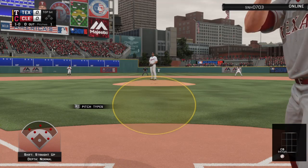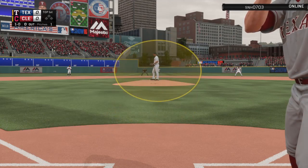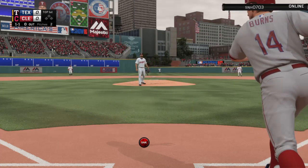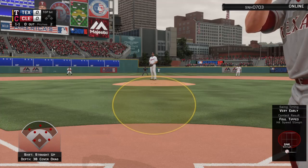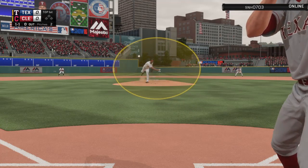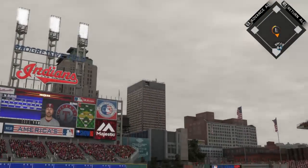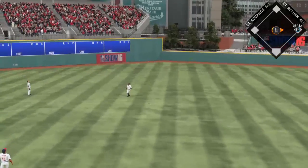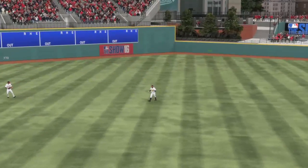Billy Burns is in to start things off as he looks at a ball to start the inning, 1-0. Gets on top of one here and chops it foul right at home plate. High in the air out to center field. Davis is there, and he hauls it in for the first out of the inning.